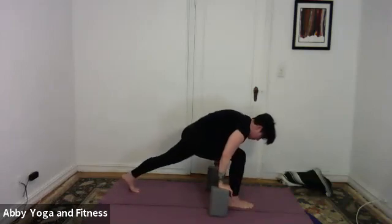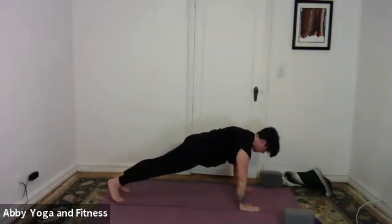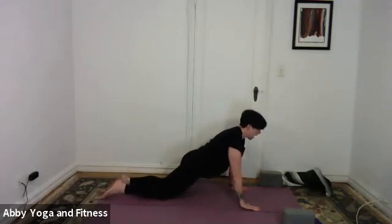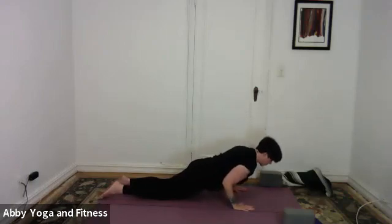Inhale, re-bend your right knee and move your blocks to the side. Step back into plank. Take a deep breath. As you exhale, let your knees come to the floor and inhale and untuck your toes. And as you exhale, elbows hug by your side as you lower the rest of the way down.